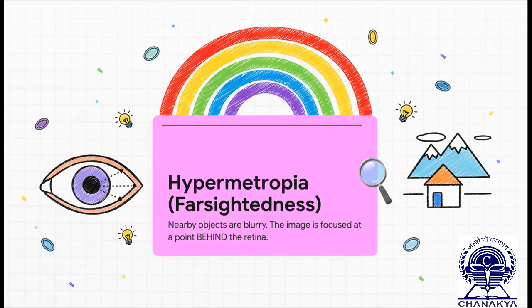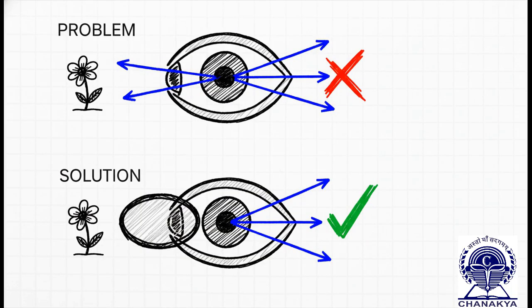This happens because the eye isn't bending the light enough, and the focal point ends up landing somewhere behind the retina. And the solution, you probably guessed it, is the opposite kind of lens, a convex lens, which is thicker in the middle. Gives the eye that little bit of extra focusing power it needs. It starts to bend the light rays together a little early, which pulls the focal point forward so it lands sharply right on the retina, where it belongs.